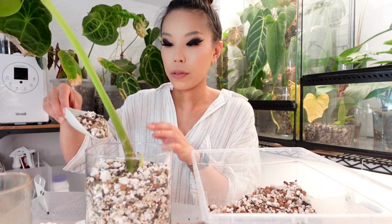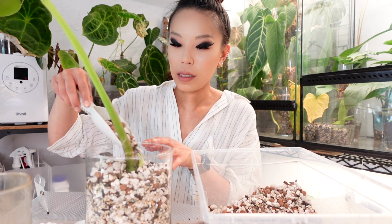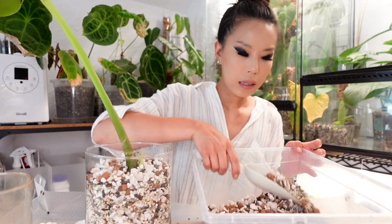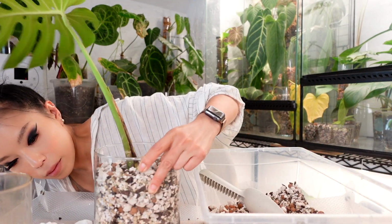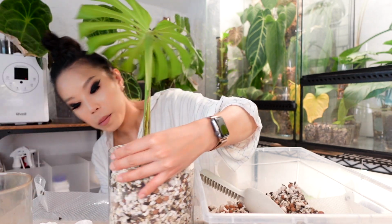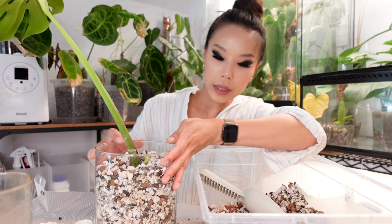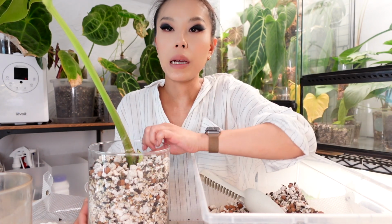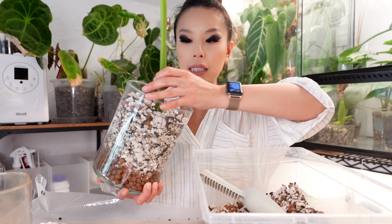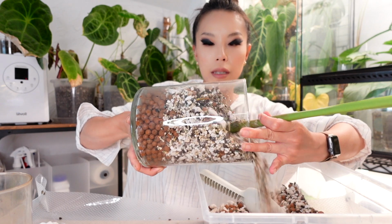I'm so nervous for this plant, you guys. Please don't die. I'm a little bit nervous that I can't see the roots. You know, I'm gonna start over, and I'm gonna pot it so that I can actually put some roots against the glass, because I want to be able to monitor it.